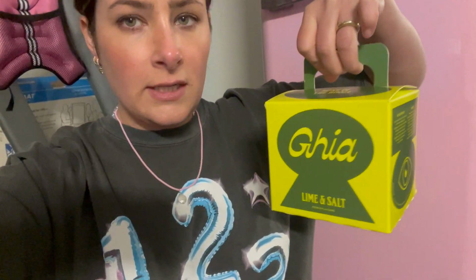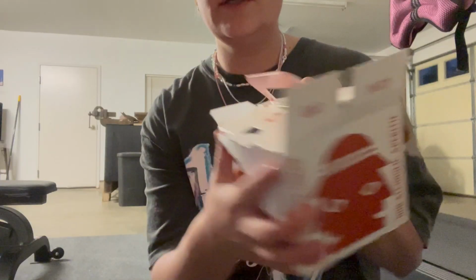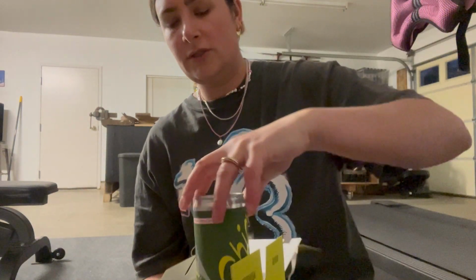And then I have this little drink Gia. Somebody tell me if I'm saying that right. And I also got the ginger version. Excited to try all of those. Really cute packaging. It just brings me so much joy, you know? Okay. Cute. This is such a cute can too.